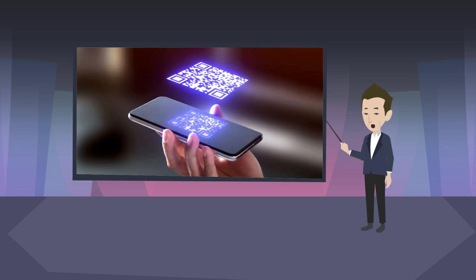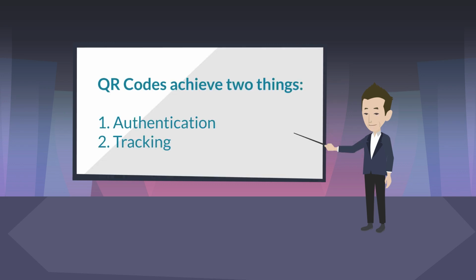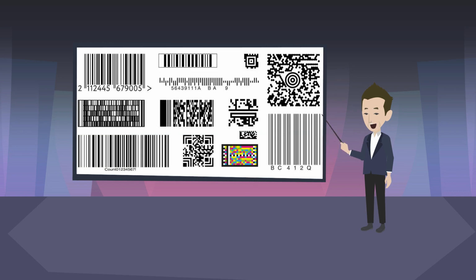QR codes and other similar codes are very common. These achieve two things. First, authentication, that a product is genuine, and second, tracking, as the product is scanned through the supply process. A variant of these is secure graphics. These are small digital images. Copies degrade, so counterfeiters are unable to reproduce a clean image, making detection simpler.